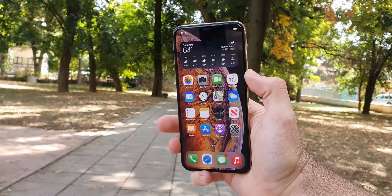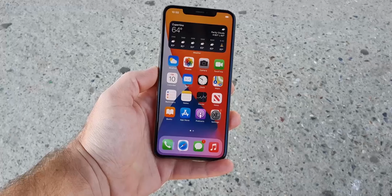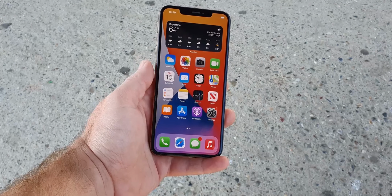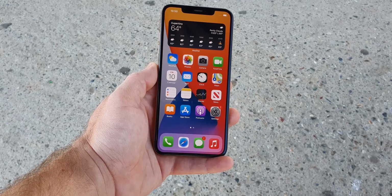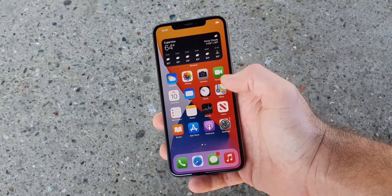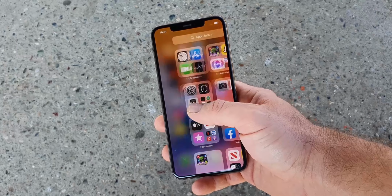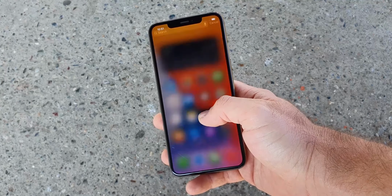Sure, the XS Max is now almost 4 years old, but it is still an amazing device. The XS Max is the first big iPhone with a new all-screen design, and it still looks and feels amazing. It is made of glass and stainless steel frames, and it is very premium to hold. The display maxes out at 6.5 inches, and it is OLED. It is powered by the Apple A12 Bionic chip, which is still powerful enough even today.